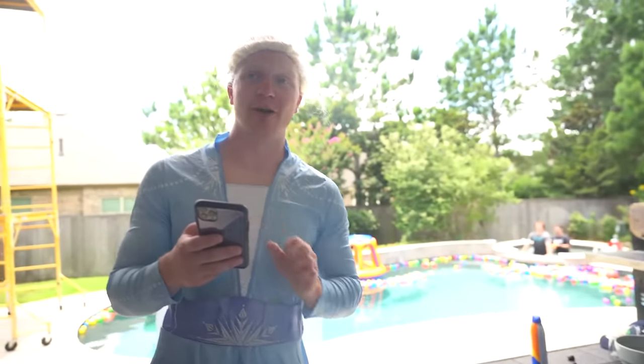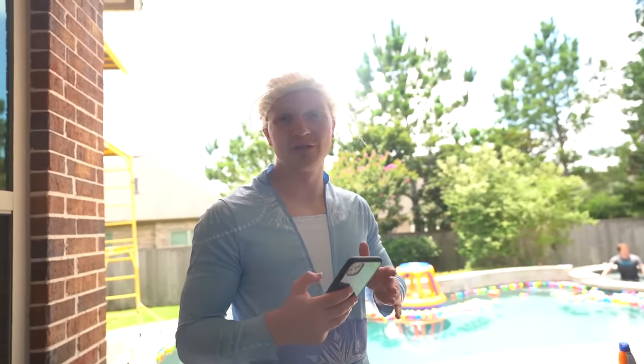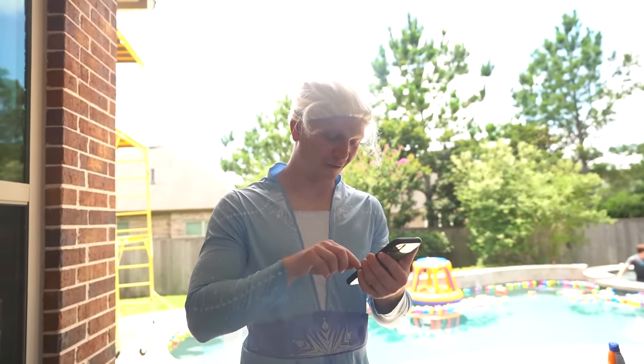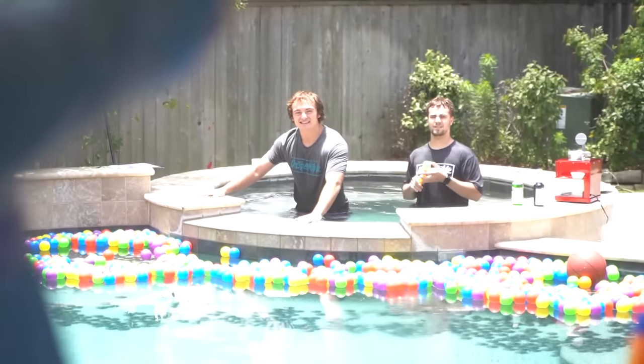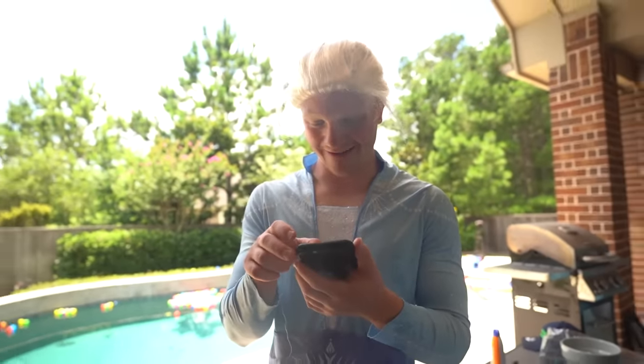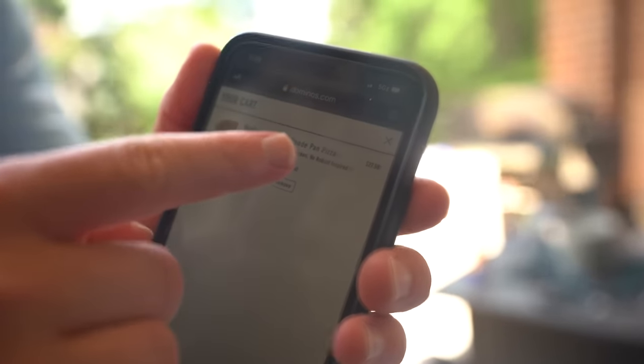I have another idea. They've literally been in that tub for like 5 hours. They haven't had anything to eat. I'm going to order some fresh pizza and see if they'll get out. Get us food! You want food? Yes! Too bad. You can't have any food. There we go. 2 medium 12-inch pizzas. And if they don't get out, I'm going to eat all of them.